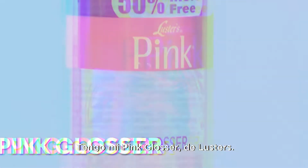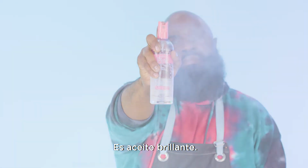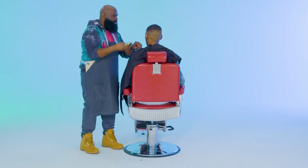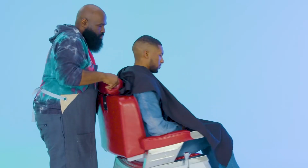I got my pink glosser from Luster. It's oil sheen, for dry hair. The oil takes away the dryness of the hair. All right, I'm ready, man. Spin it around.